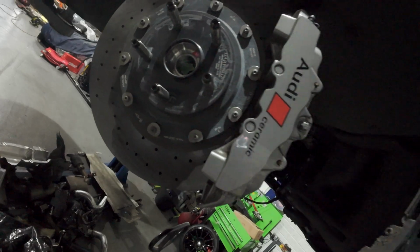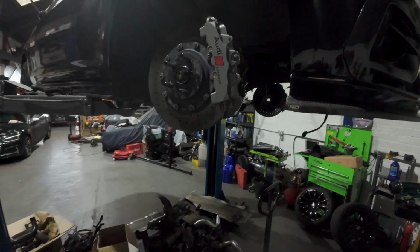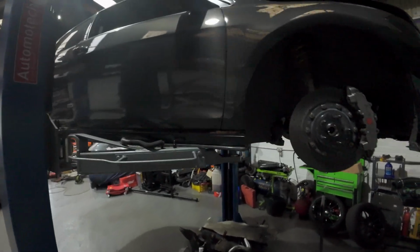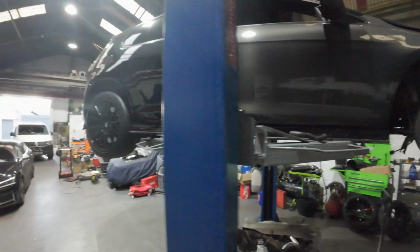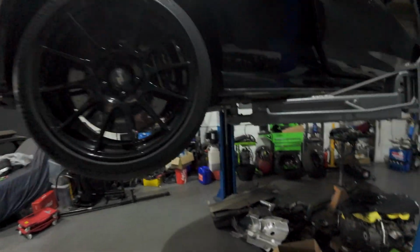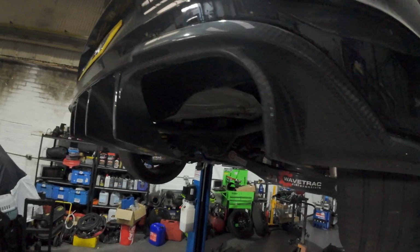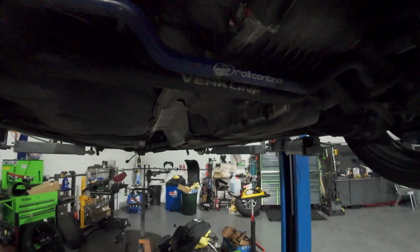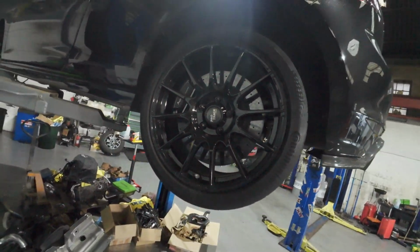These brake discs here and the Audi ceramics, they were $3,500. There's carbon front bits there, carbon door, carbon side skirts, and then carbon boot diffuser. It's all custom built. And not only that, Chris has just shown me this door, which is a spare door for it, and this is unbelievable.